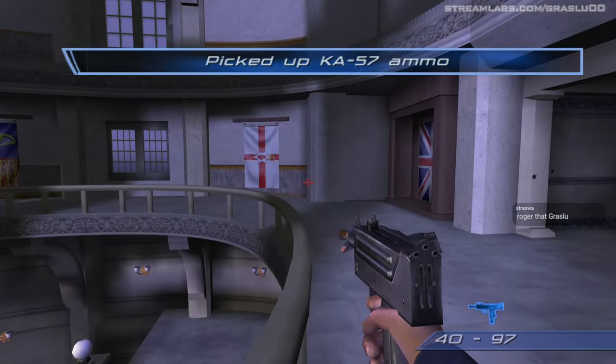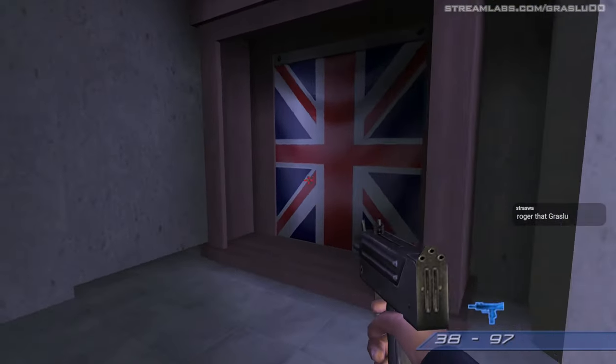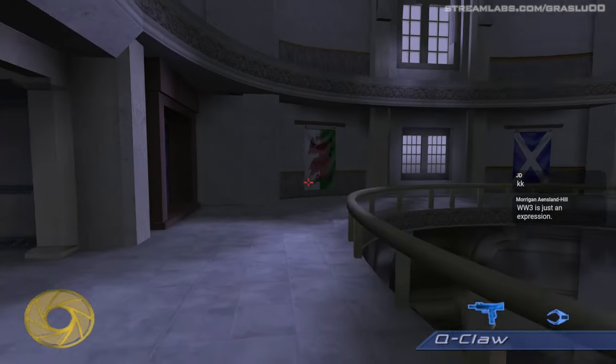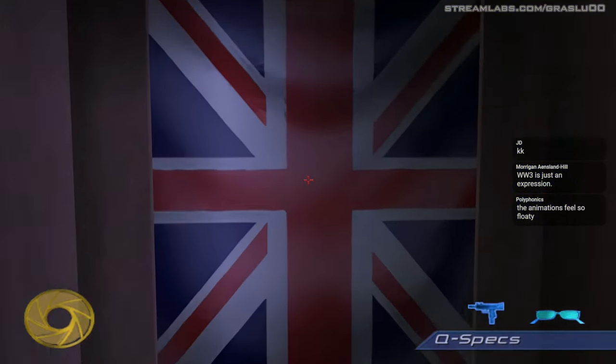The embassy blueprints. They refer to an escape route to the roof somewhere in the rotunda. The only clue to its precise location is the phrase King and Country. The terrorists are evacuating now, so you must hurry.